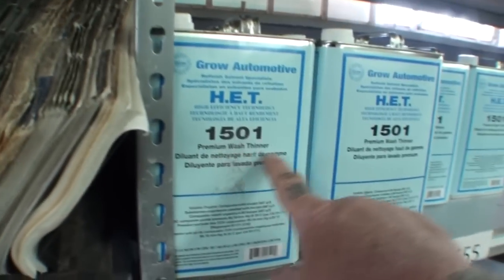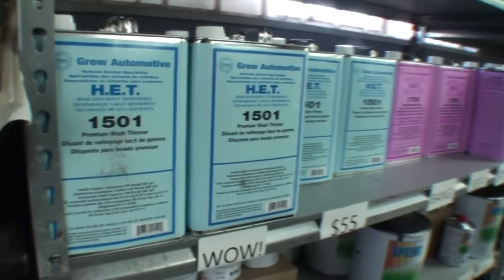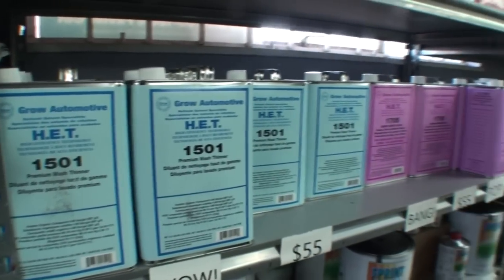Okay. We got the HET product. How much is something like this if they just wanted a quick, do-it-yourself job at home? I mean, the thinner right now we're selling it for, I believe, $13.99. $13 for 1 gallon. Is that a good deal? Oh, yeah. I think so.